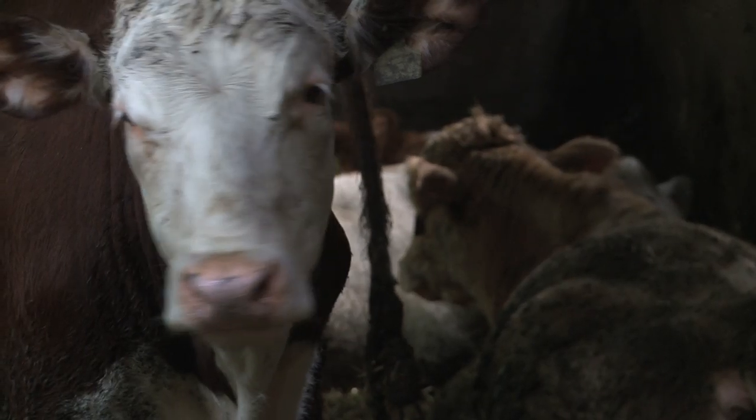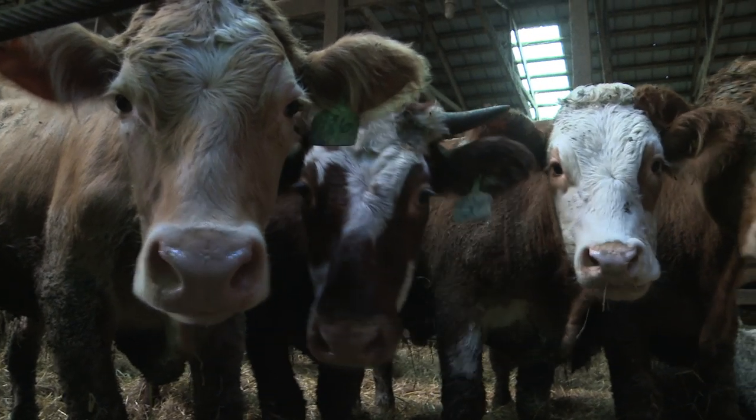What are some of the things that you do to drive quality? How do you make sure that the beef is as good as it can be? Well, one of the things that we do is the feed that we feed to the cattle, feeding them as good a quality of feed as we can find. The ingredients in our recipe are as good as what we can get.